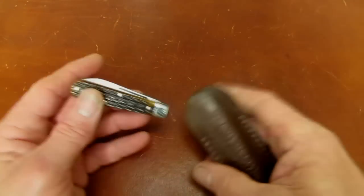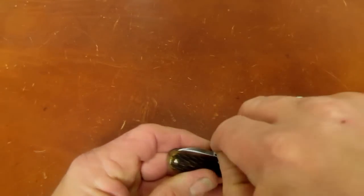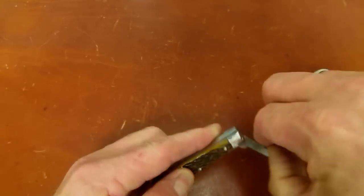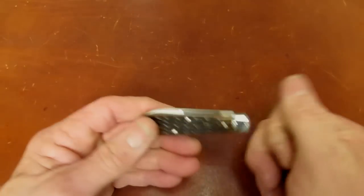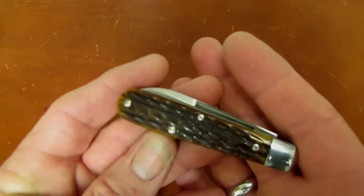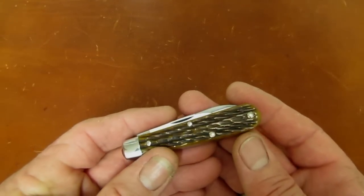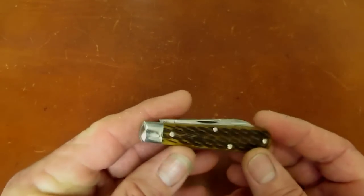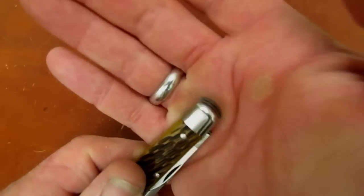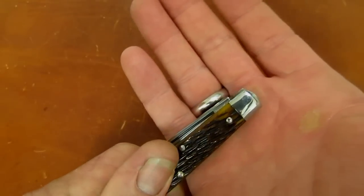It goes so nicely in this little small size GEC pocket slip, just falls right out when you want it to. Easy pulls, about 5 pull on the main blade, maybe about the same on the pen. It's just handy, and it's one of my favorite colors of jig bone. The antique yellow and autumn gold just kind of do it for me. Nice jigging, well made. I almost got patina, guys, on my bolsters. I had to Flitz them before the video, but if you look close you can see.